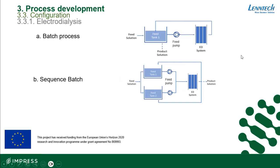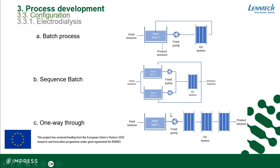However, the downside is first that it has a very high complexity in terms of control, and it requires multiple tanks to be able to operate. The third is the one-way through. In this process and mode configuration, the feed solution from the feed tank is pumped to multiple electrodialysis stacks.